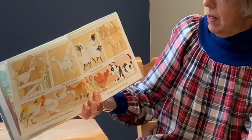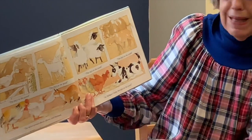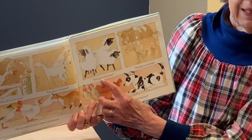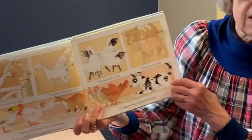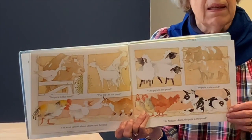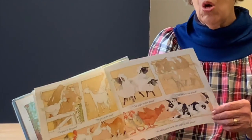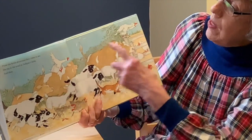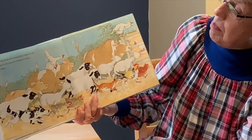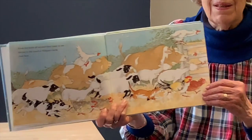The pig's in the pond. The pig's in the pond. At Nelligan's farm, the pig is in the pond. Well, from the fields all around, all the animals came to see the pig in the pond at Nelligan's farm.